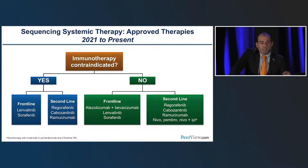And then in patients who don't have any contraindication for immunotherapy, then it's straightforward. So frontline is atezolizumab versus lenvatinib or sorafenib. Second line, we have the TKIs and also the single-agent drugs, Nivo, Pempro, or Nivo-Epi. And, of course, durvalumab will be placed in the frontline box here.